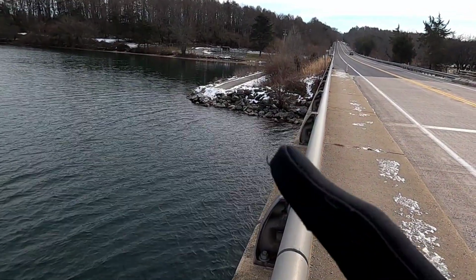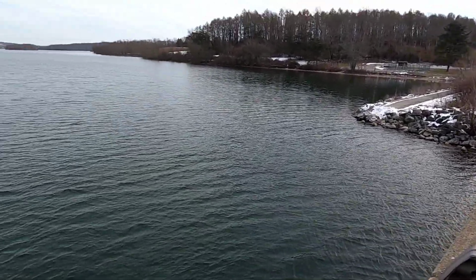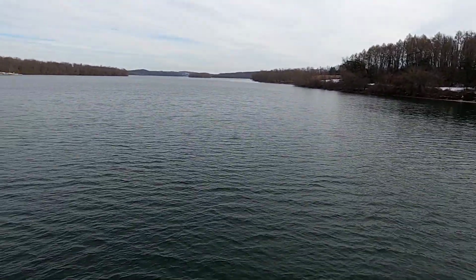So we're up on the bridge now. That's the little pier that I was at straight down below. So looking east here.